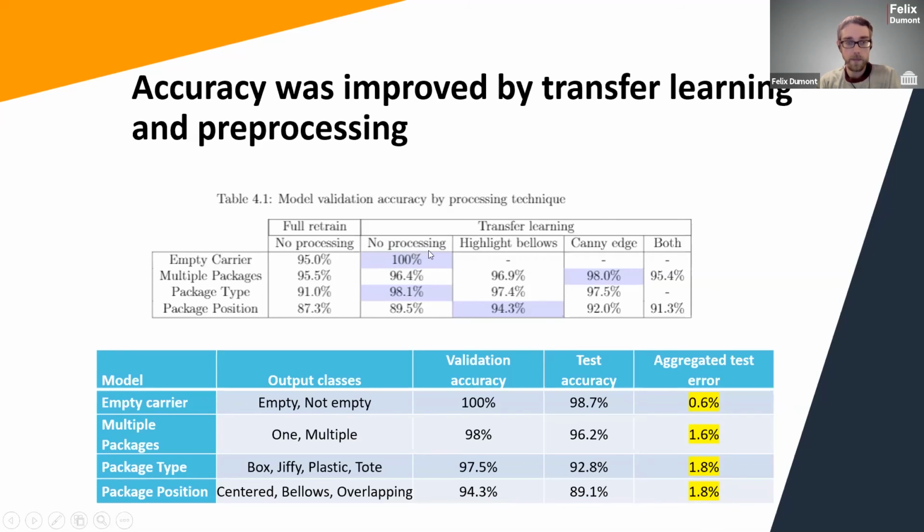This is actually on the validation set. We did very well across all of those, even this one. This is also where we see, for those models that were harder, especially this one, that adding the highlighting of the bellows in red really helped, from 89 to 94%. So this is where we see a meaningful improvement from this pre-processing in the red channel.